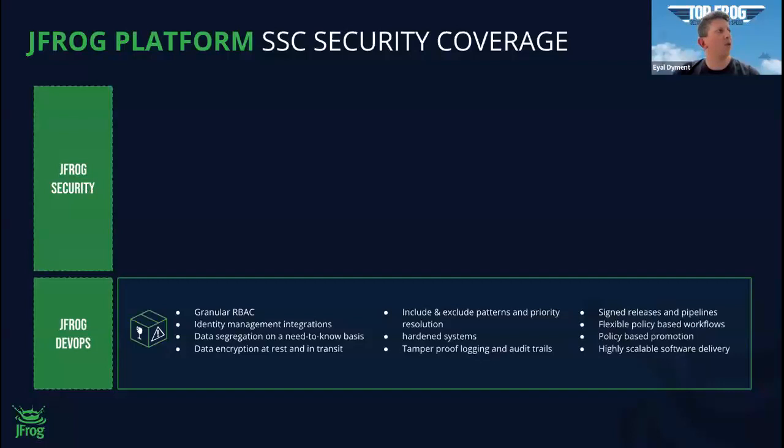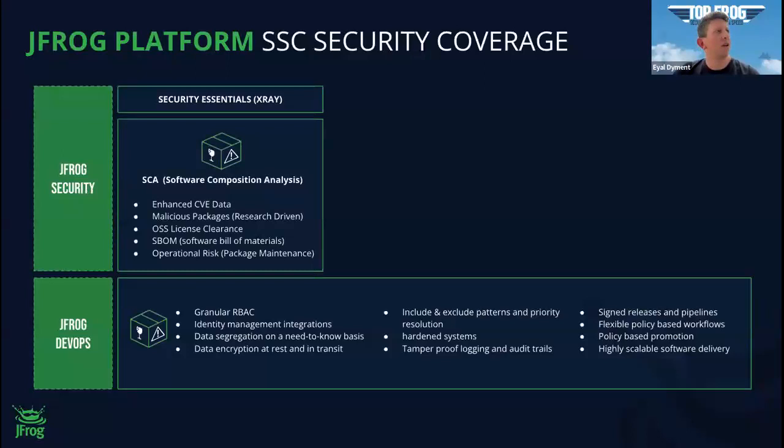On top of that, we have our JFrog security offering, which is our tooling that allows you to scan your applications. It starts with our security essential package, also called Xray, which is basically our proprietary SCA solution, a software composition analysis solution that has the capabilities of enhanced CVE data, which is powered by our research teams. It has malicious package detection, which is research driven as well, open source license clearance, SBOM generation, and operational risk that is relevant for package maintenance.